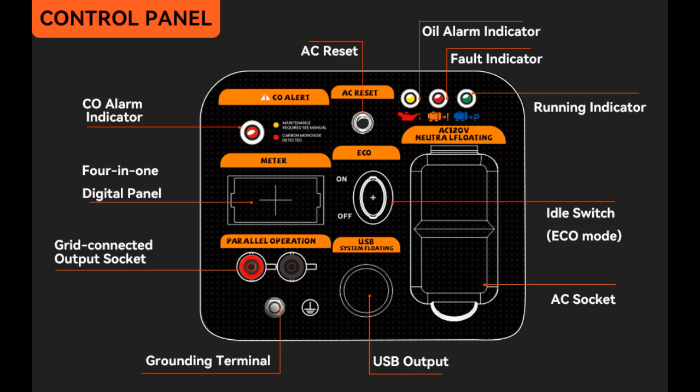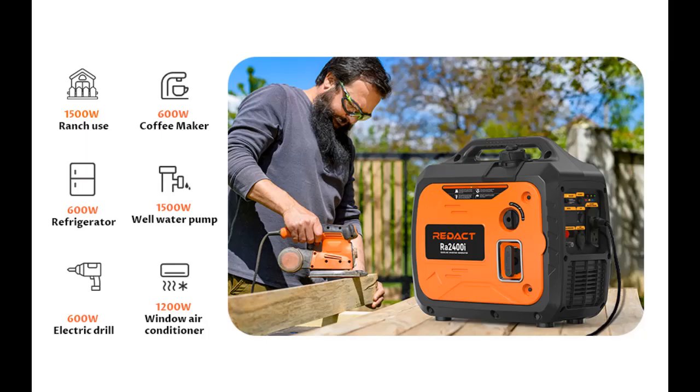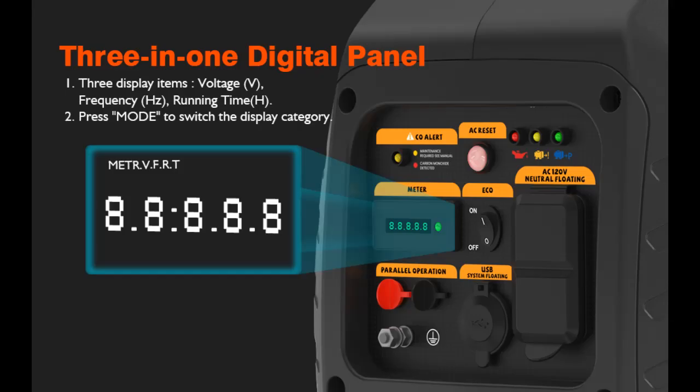Powerful and reliable. 79.7 cc engine generates 2400 peak watts and 1800 rated watts. The starting type is recoil start on a 1.05 gallon gas tank. The generators for home use provides efficient power source for home emergencies, camping.